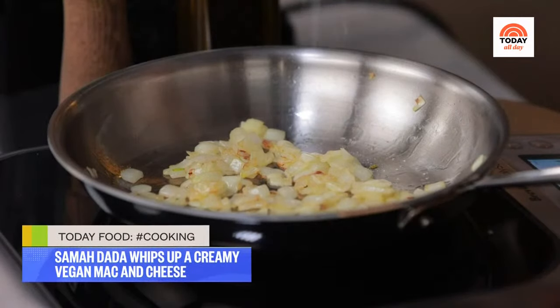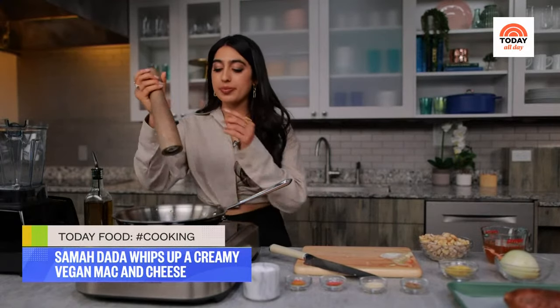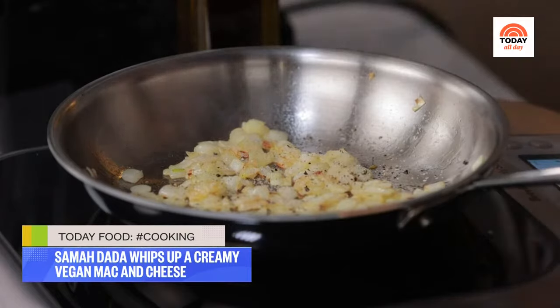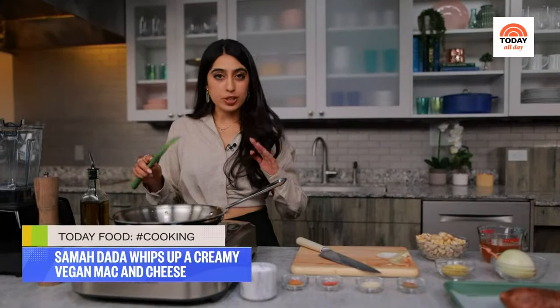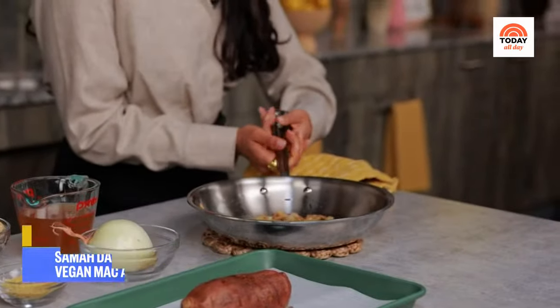I also want to make sure I'm seasoning my onions with some salt and pepper. A little salt. And some freshly ground black pepper. Okay, these onions look delicious. They look nice and golden brown. I'm gonna turn my stove off, set these aside to cool, and get to work on my creamy sauce.